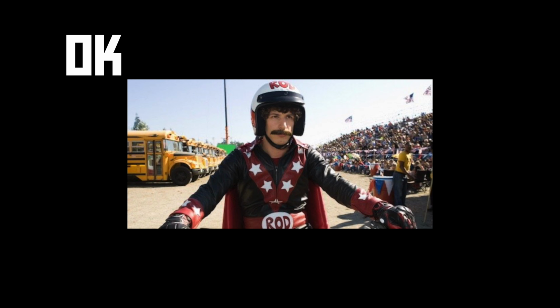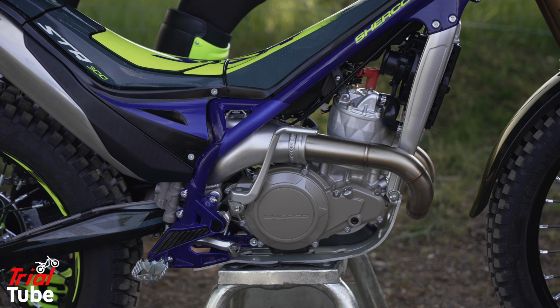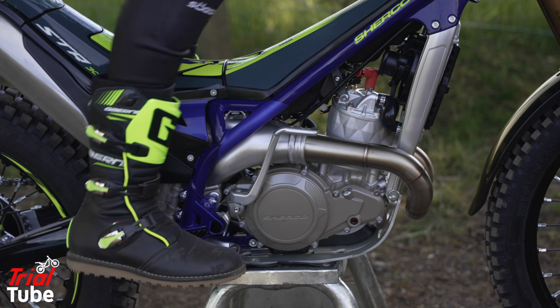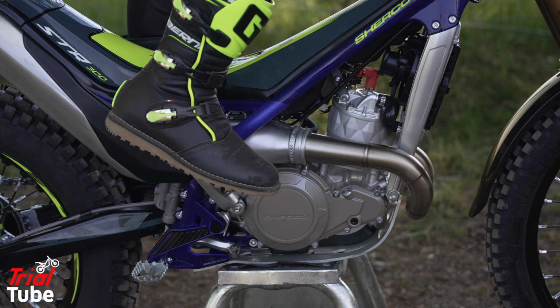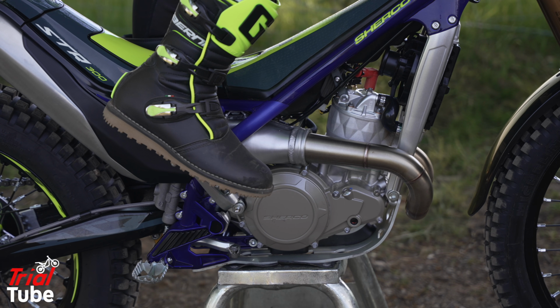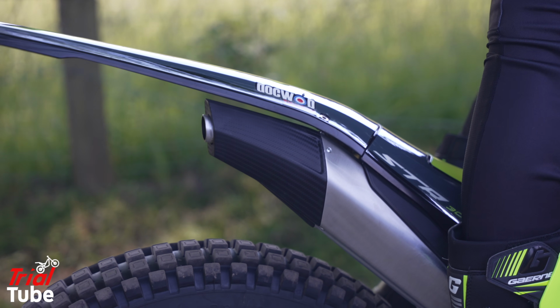Okay, let's party. So here we go, cold start. I know that the camera doesn't show temperature, but you know, you'll just have to take my word for it, liar. So it's supposedly one kick to prime, and then one kick to get it going, no throttle. Got it now.